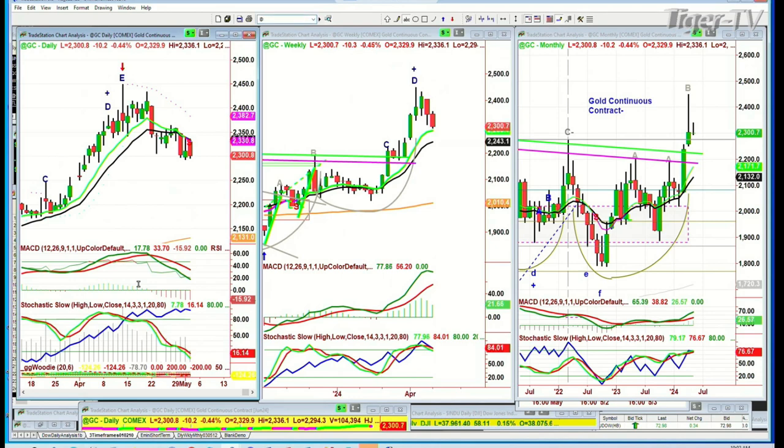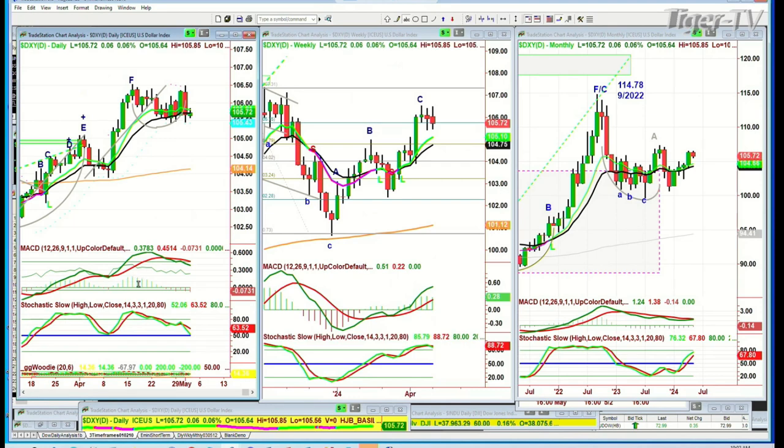Let's look at the dollar. The dollar right now is trading up a little bit. Yeah, up 6 ticks, not a big deal. But it did a little double top yesterday. We'll see how that's handled. Peak C in the weekly chart.